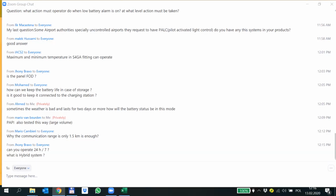And any system that involves cabling, because to provide 230 you need to lay cables, means that you have to maintain them. You have to make sure that they are well secured, because if they are not, they will start corroding and then the system will break down. Okay.